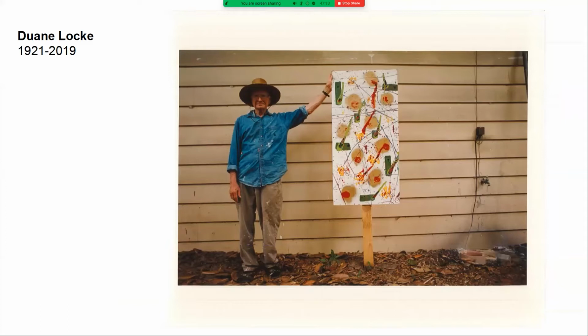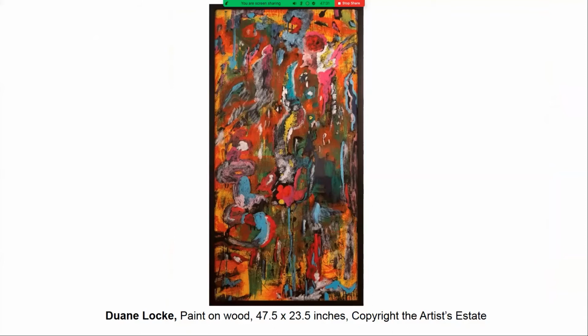One of the more intriguing people is Dwayne Locke. Dwayne Locke is a retired professor from the University of Tampa, where he spent a long career and he was a very prolific poet. And he started making these paintings, 2 foot by 4 feet. It's one of our favorites.